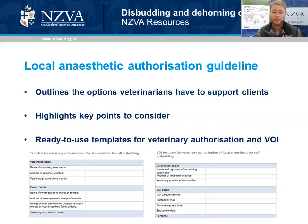However, should a veterinarian have any doubt regarding the capability or the competence of any person who will be using the product, an authorisation must not be issued. Veterinarians control the authorisation process, and they should not feel pressured to issue an authorisation where they don't feel it's the appropriate choice. A veterinarian may also revoke an authorisation or VOI at any time. In instances where veterinarians are concerned about the handling of any product authorised, which includes using that product for any procedure other than what it's been authorised for, or concerns about the conduct of any person using the product, then they should consider revoking the authorisation and informing the relevant regulatory authority if that's appropriate.